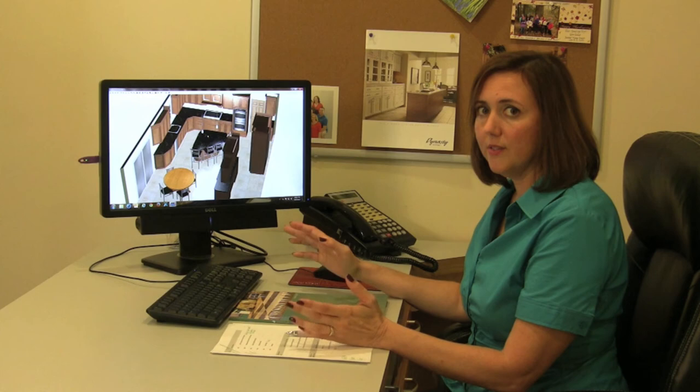Hi, I'm Jennifer. I'm a designer here at Weiler's Kitchen and Bath Design Center. One of the things that we do for our customers is we lay out their space using a 3D software package. It enables us to show your kitchen and lay out all of the cabinets and all of the ideas that you have for the materials in your kitchen.